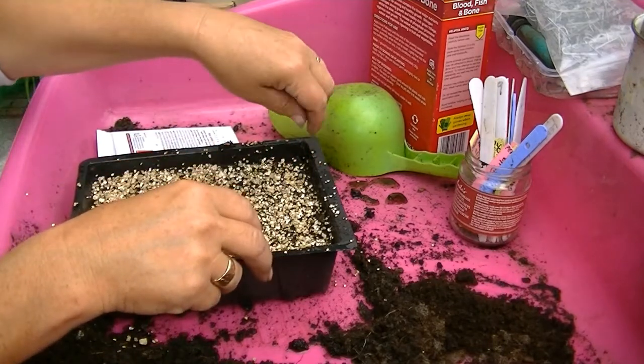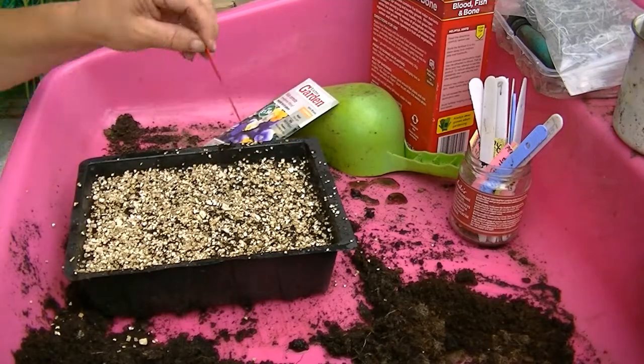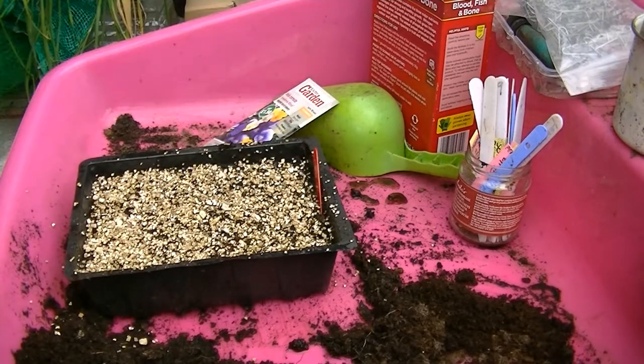I think that should be enough. And that can go in a gravel tray with a cloche over the top of it, up on the top shelf up there where the hollyhocks are germinating.